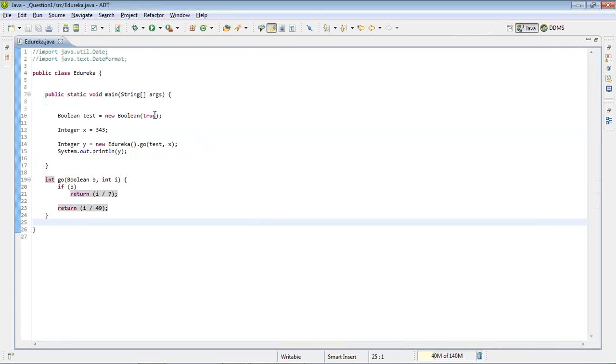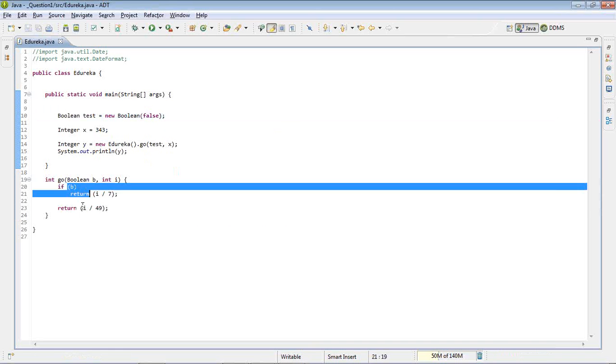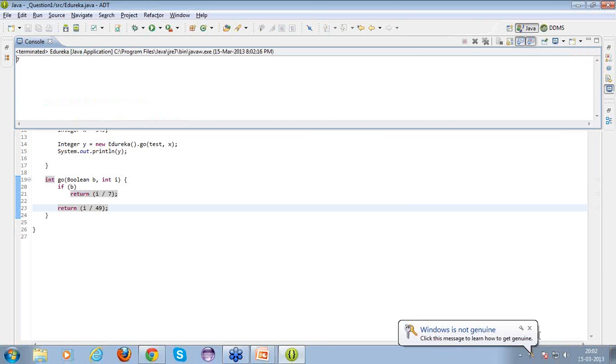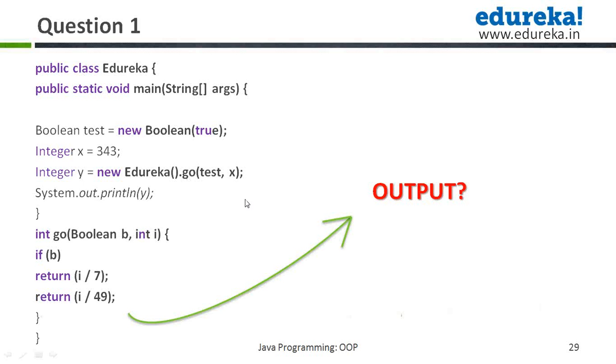If I change it to false, if the boolean variable is false, it won't go inside and it will execute this one. This time you'll be receiving the result 7. Control F11, I receive the result 7 in the console window. So Karthikeyan, are you clear? Each and every one of you, please write down on the chat window, are you clear with how you are receiving the result 49 there? Okay, that's good.